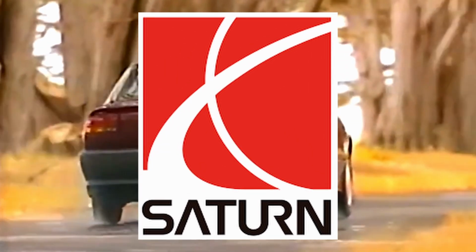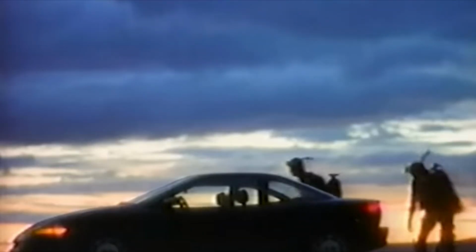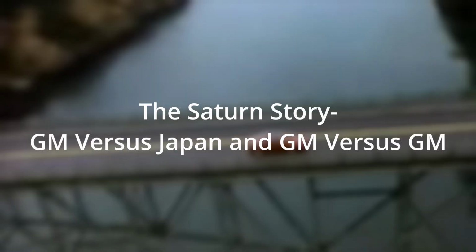So when Saturn was introduced, it was designed to solve both of GM's problems. But it would have one of the most complicated paths in automotive history on its mission to build a different type of car.